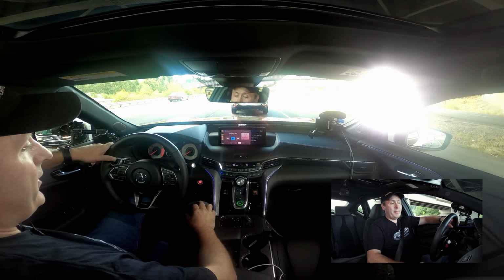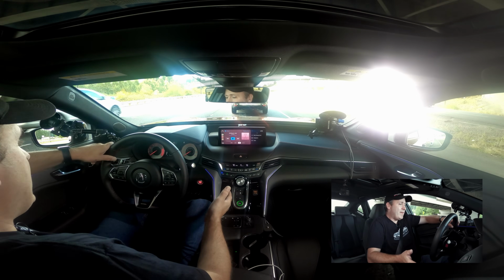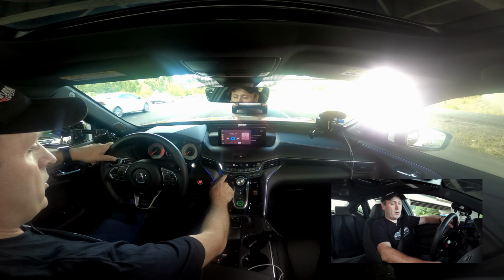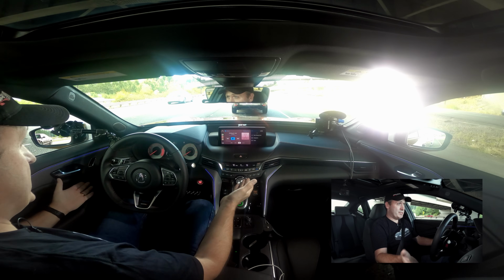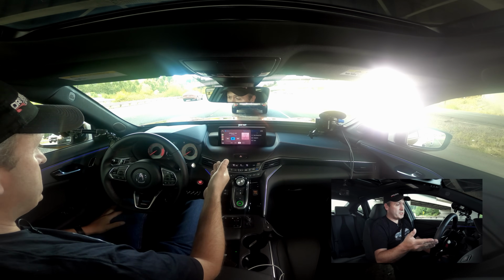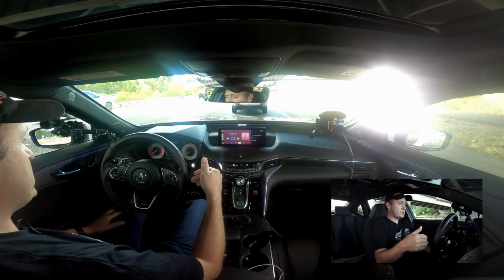I even like the auto heat controls. If it gets cold, it'll then start putting on the heat on the back of the seat. I don't have to think about it, although that is getting a little bit cold. Maybe I'll just override that. So we're now just sitting on the freeway waiting for the car in front of us to move. I still have the adaptive cruise control on.